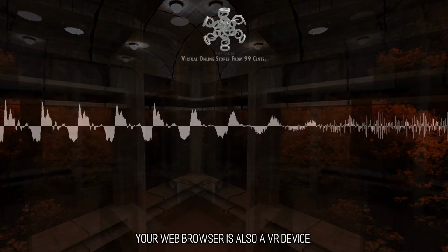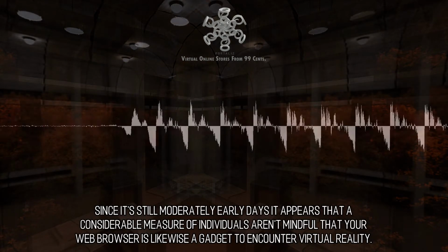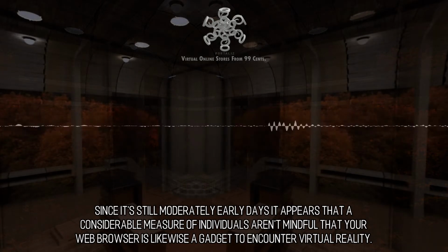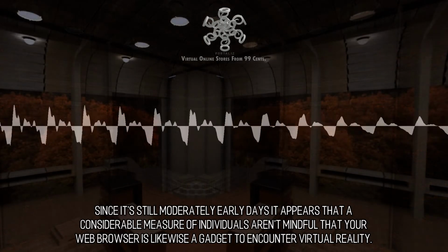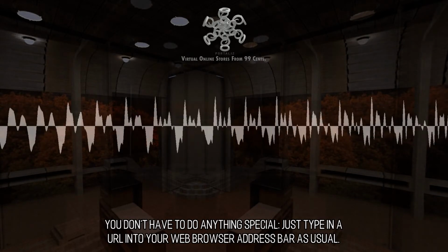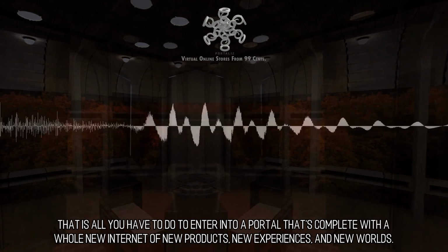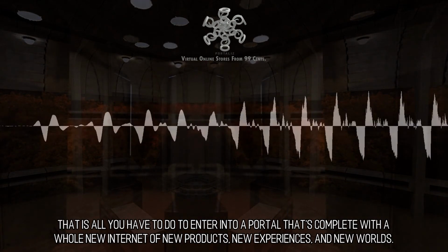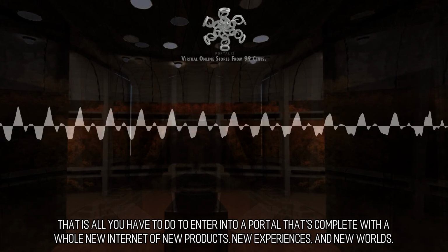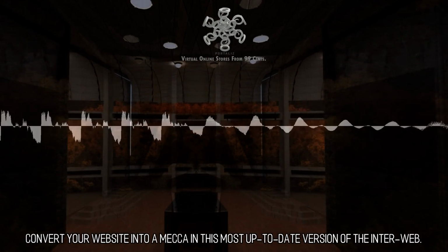Your web browser is also a VR device. Since it's still moderately early days, it appears that a considerable measure of individuals aren't mindful that your web browser is likewise a gadget to encounter virtual reality. You don't have to do anything special, just type in a URL into your web browser address bar as usual. That is all you have to do to enter into a portal that's complete with a whole new internet of new products, new experiences, and new worlds. Convert your website into a mecca in this most up-to-date version of the interweb.